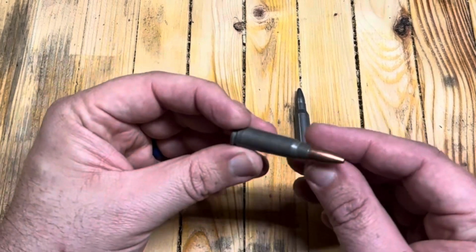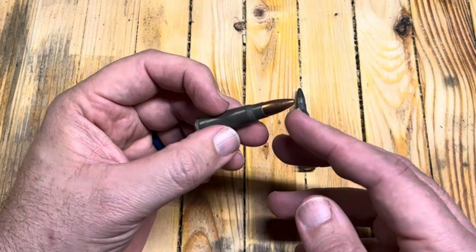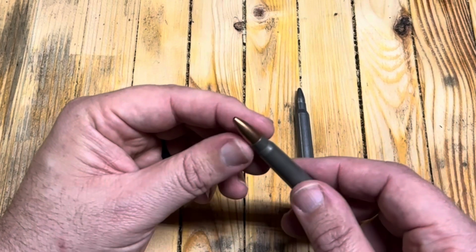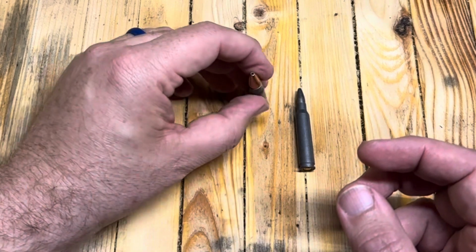But the idea of a small bullet with a big diameter is appealing to a lot of us. As an 8.6 Blackout fan, that's pretty much what we're doing. The 7.62 by 39 kind of did it first, so good for them. Big bullet in there and a small case, and it's really a great round.